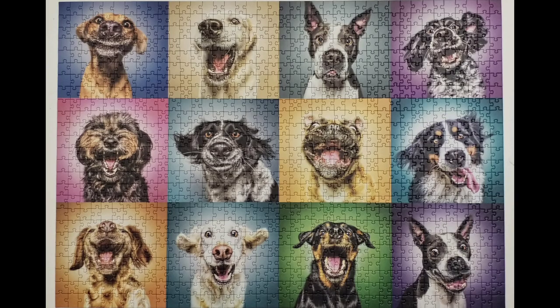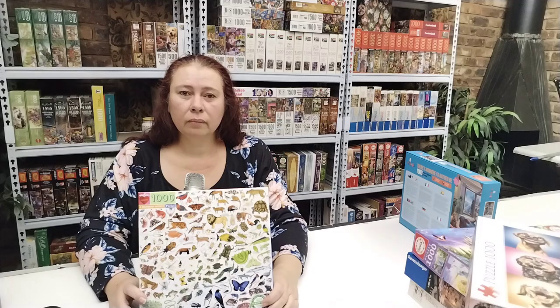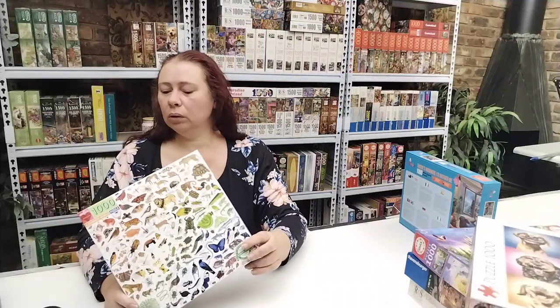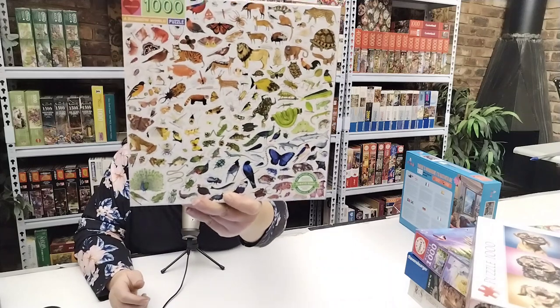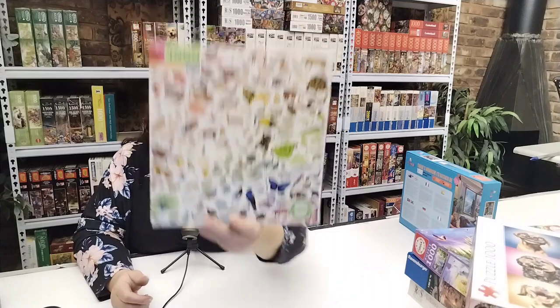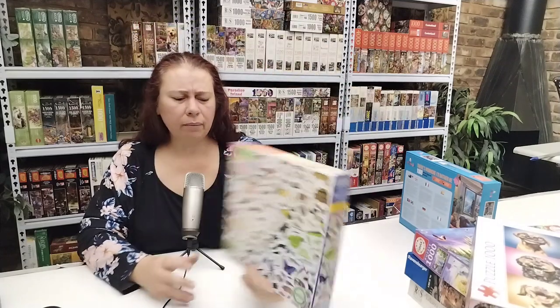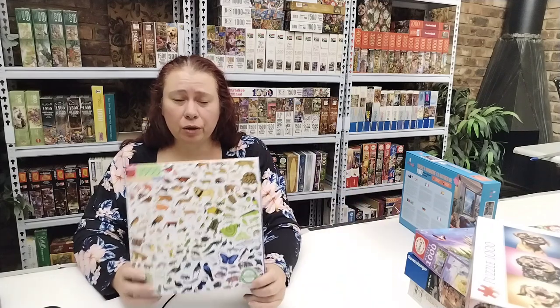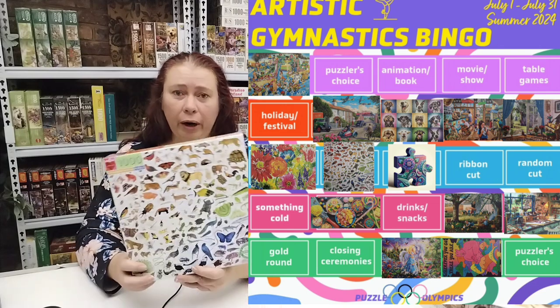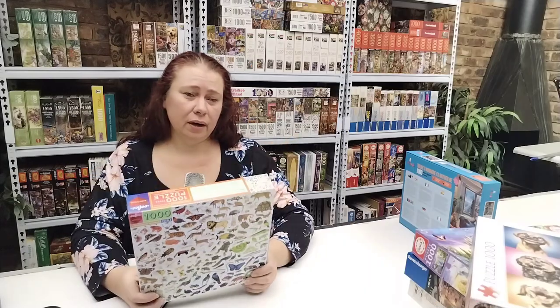Next puzzle, Eeboo, A Rainbow World. This is a new puzzle I bought, and it's a first time Eeboo. I enjoyed it so much. There was some damage to some of the pieces, but if I don't take that into consideration, the image and the quality, everything was just perfect. I enjoyed it so, so much. And this one I assembled for the gradient square. So there's another quick time lapse.